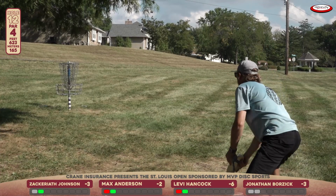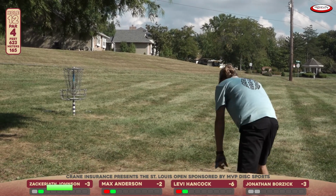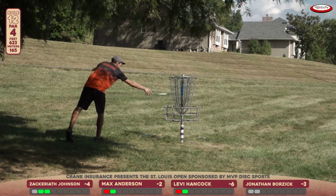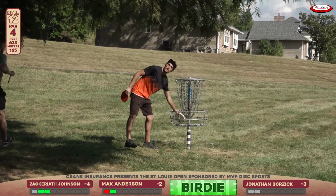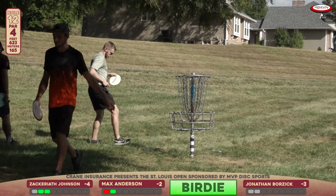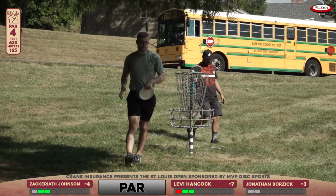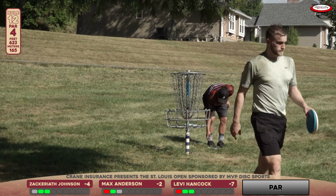Yeah, Max just leaves his putt short. Zach sneaks it in, gets himself 2 birdies in a row. Yeah, he's been a little slow on the beginning of his round, but he's kind of pulled it together. He's 4 down right now, 3 back of Levi, who's really had a solid round other than hole 10.